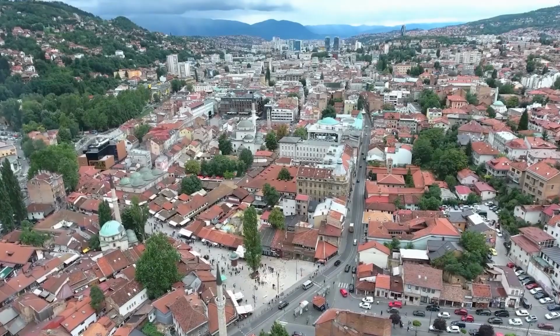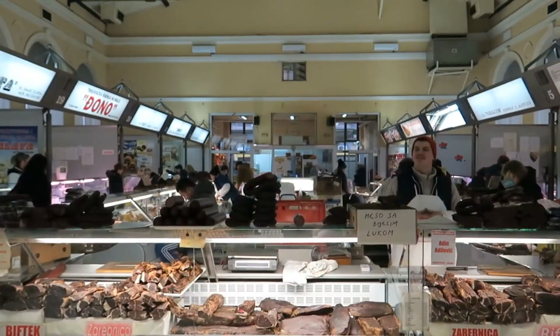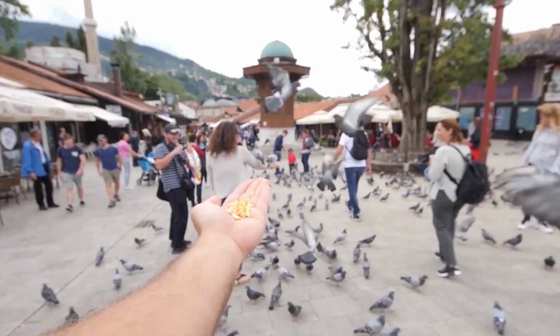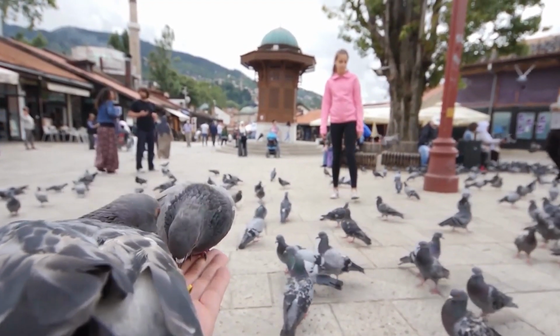Back in the capital, skip the tourist traps for Markal Market. $10 buys a feast of smoked meats, cheeses, and warm salmon bread, the air rich with savory scents. Wander through Pigeon Square nearby. Kids chase birds, vendors sell trinkets, and the energy's pure Sarajevo.